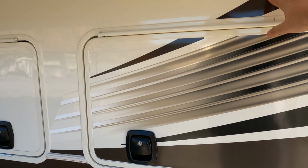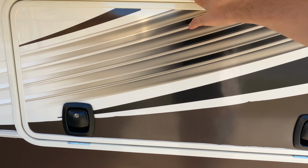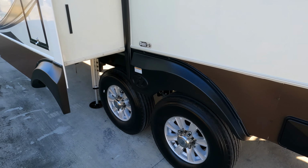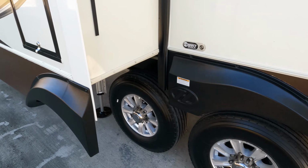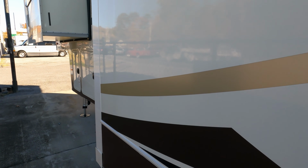I mean, fully enclosed, 140 cubic feet of exterior storage, which apparently is also top of the class. Dexter double axles, 8 lug wheels. I mean, this thing's a beast, guys. It's going to take a healthy truck to tow this.